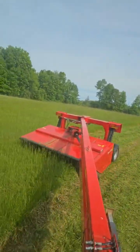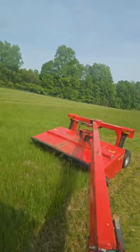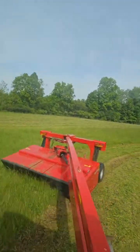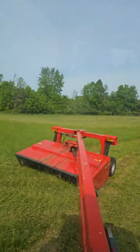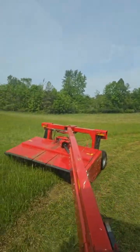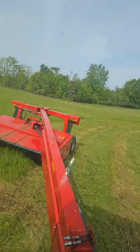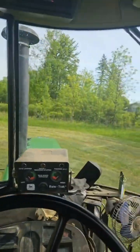My buddy that I keep talking about, Rob Clare, he does a whole bunch of hay. And I asked him, what's the best disc mower out there? And he said, Massey Ferguson Hesston. So we went and got this. It actually had 0% financing if anyone's out there looking for one. But this combination together is money in the bank, dude.